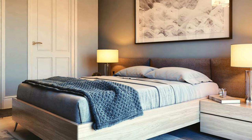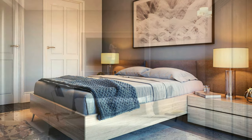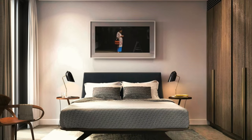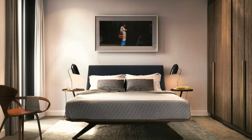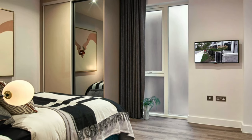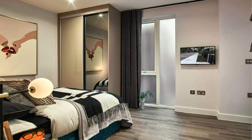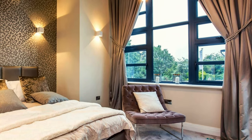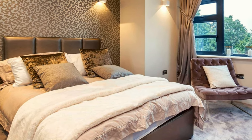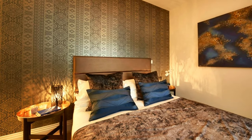Beautiful bedroom with gray walls and furnished with modern furniture. Bedroom design with a masculine look. Quite spacious bedroom with an elegant look. Absolutely delightful design in cream and coffee color combination. Bedroom design with a unique wallpaper accent wall.